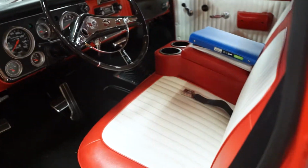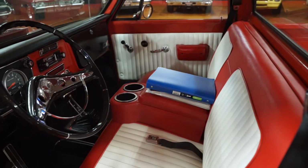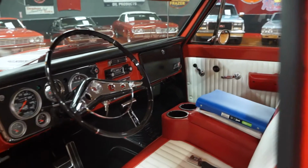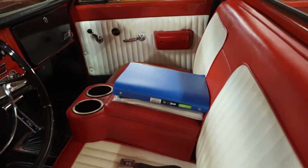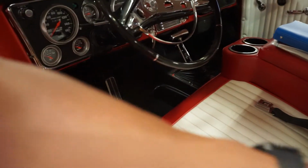Bench seat, vinyl interior, white inlay with the red outskirts accents there. Does have like an armrest type centerpiece there with cup holders in it that just simply sits there. It's not part of the actual bench seat or anything. Does have seat belts.